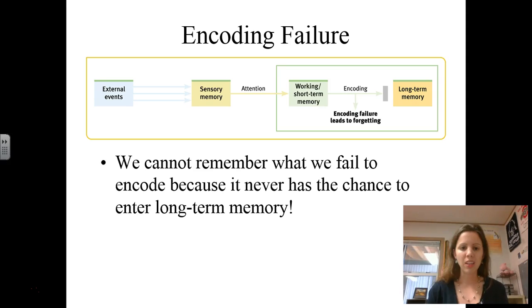Here's another chart that kind of shows how encoding failure can help you forget. Maybe you forgot a word that was on the screen originally for the 30 words I had you remember, but you didn't actually perceive it, you didn't sense it, and so because it didn't get in your brain in the first place, it was encoding failure. And we say we forgot it, but we say it never got in your brain in the first place. So what I want to do is show you a video clip right now that kind of shows what encoding failure looks like in terms of forgetting.